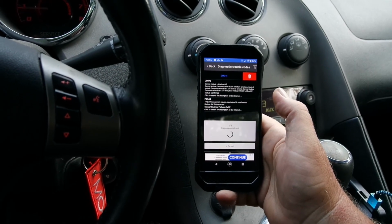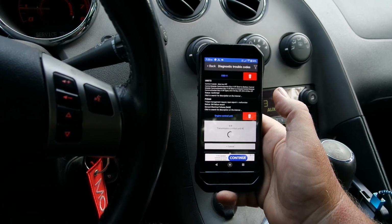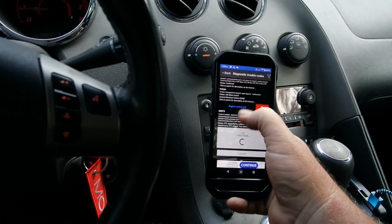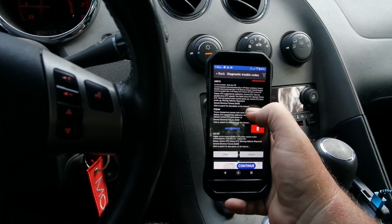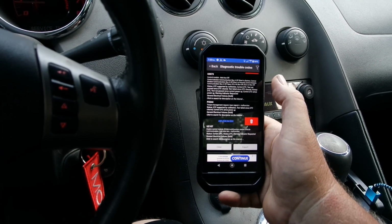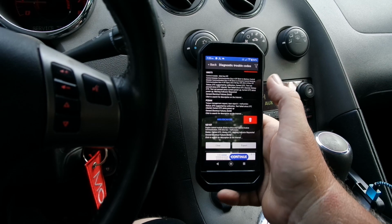All right, we've got a U0073. We've got a P2544 torque management request, input signal A malfunction. There's another U0073. That's reading off the ECU. ABS, we've got a communication CAN bus malfunction. That's going to the ABS computer.